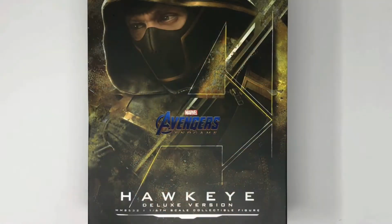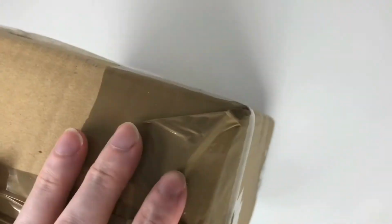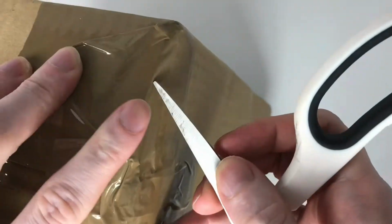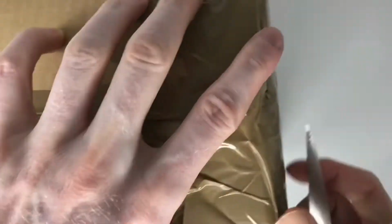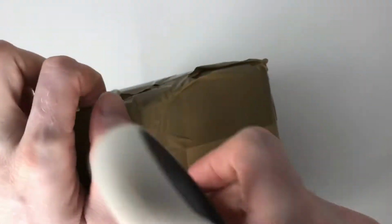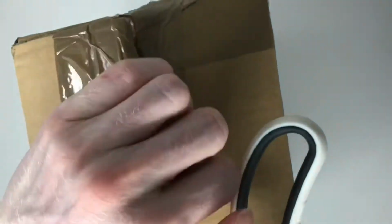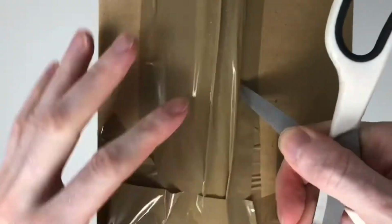Now, not only did I have a display delivery today, I had a statue figure delivery today. 1/6 scale Hawkeye from Avengers Endgame, so Ronan as well. He is here. We're going to unbox him, get him out, take a look, do a few poses, and go through all the accessories, well, most of them anyway.